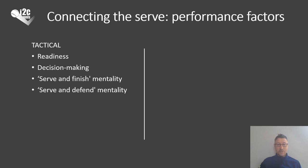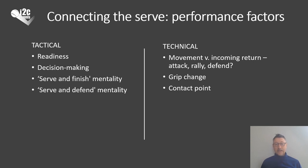From a technical point of view, there is a whole lot of value there in addressing ball three in our serving practice. We've got to look at the movement. So how does the player move up the court after the serve? How does the player move back after the serve? How do the players move left or right after the serve? All of those things require technical ability to be able then to attack or rally or to defend on ball three.